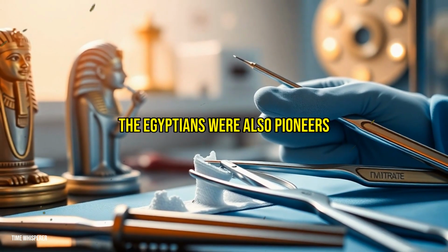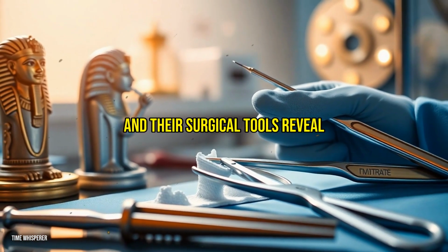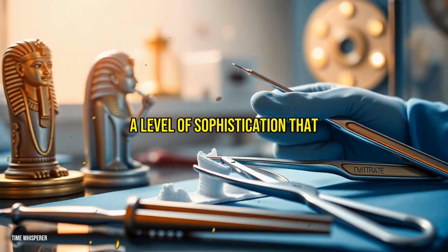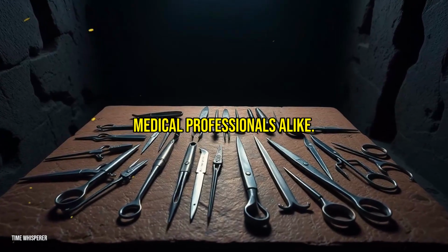Now, let's step into the world of ancient Egyptian medicine, where innovation wasn't limited to cosmetics or dental care. The Egyptians were also pioneers in the field of surgery, and their surgical tools reveal a level of sophistication that continues to astonish historians and medical professionals alike.